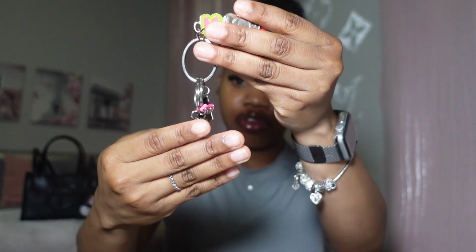So next up is my keys. I was told you're not supposed to really show your keys online because people could copy them and a whole bunch of stuff, and I'm not into any of that. So I'm just gonna keep this part really brief. But here's my keys. I have a lot of chains on it from places I've been. I had one for Miami. The only place I didn't have one for is St.